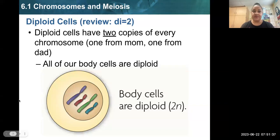Diploid cells. These are the cells that have 2 copies of every chromosome. We get those 2 copies from our parents, one from mom, one from dad. All of our body cells are diploid. So this is a characteristic of our body cells, of our somatic cells.